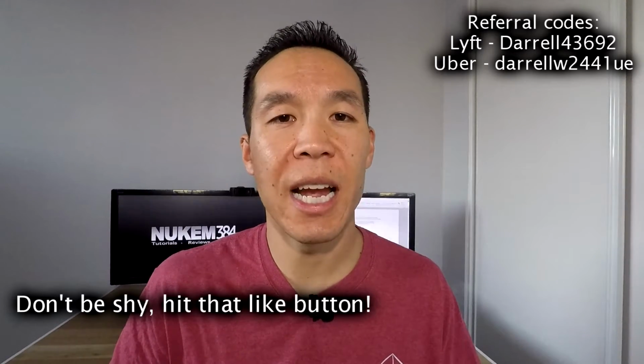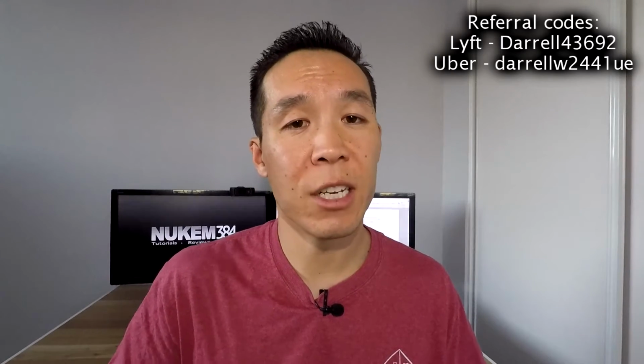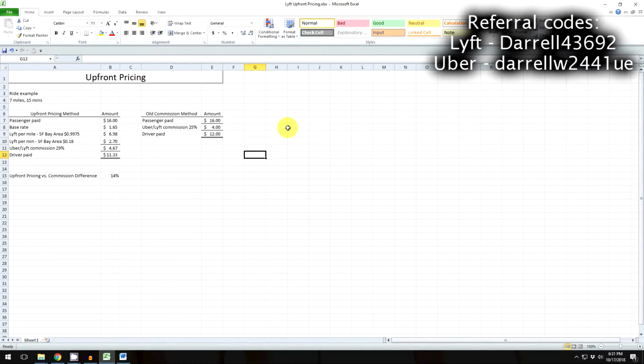Today, I'll be explaining how upfront pricing works and why it should matter to you as a driver. So let's take a look at my screen. In this example, I'm going to use a 7-mile ride that took 15 minutes, and based on time of day and all the algorithm stuff, we'll just say that the passenger paid $16.